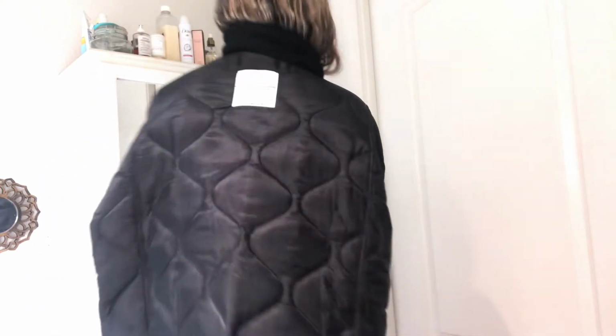Again, this was a gift, and it's beautiful because people are always like, why aren't you cold? You should be wearing something heavier. But again, look at the back, the tag. It's so cool.